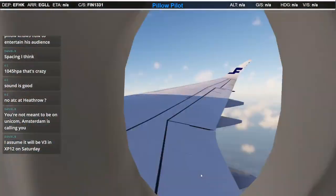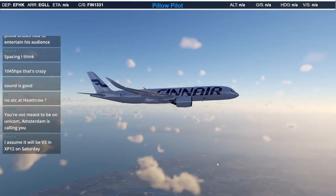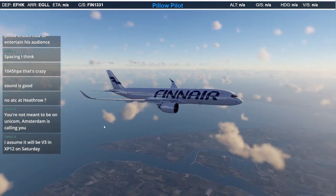We're above our descent profile here. He hasn't given us further. He's very busy. I think we'll tell him we're level 160 just to try and encourage him along, maybe.